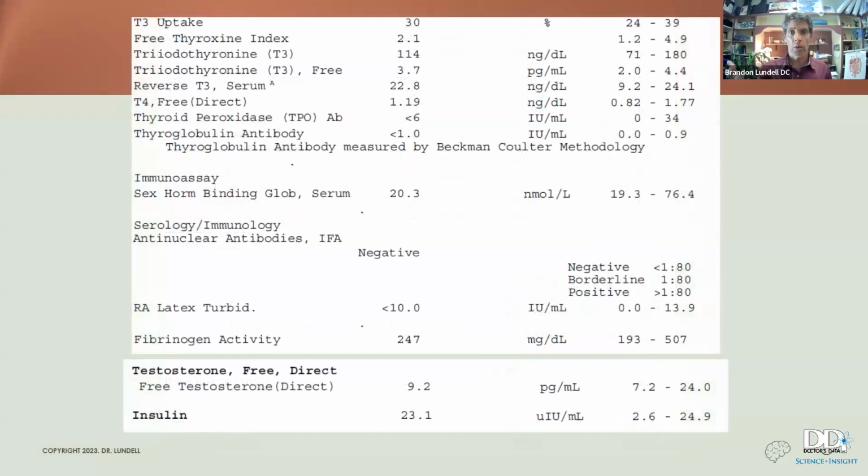So we continue. His thyroid was okay. His sex hormone binding globulin was low, likely because of the testosterone and likely because of the insulin resistance, right? He was pre-diabetic. He was insulin resistant, which causes the fatty liver. He was overweight, inflamed. Look at his insulin level. His insulin levels were elevated.